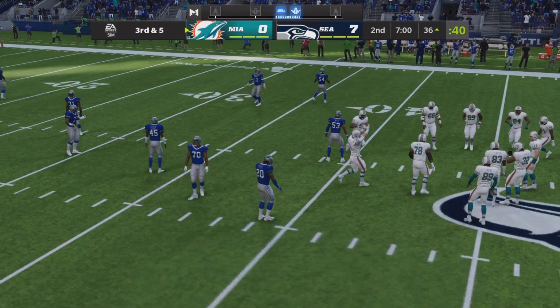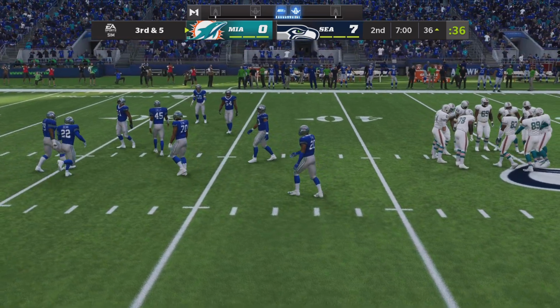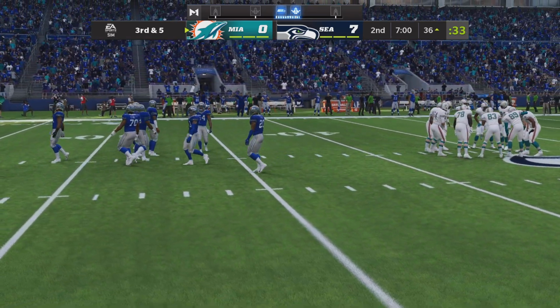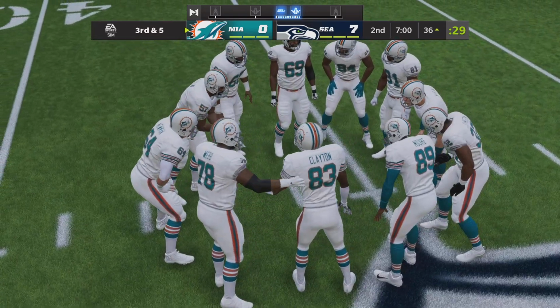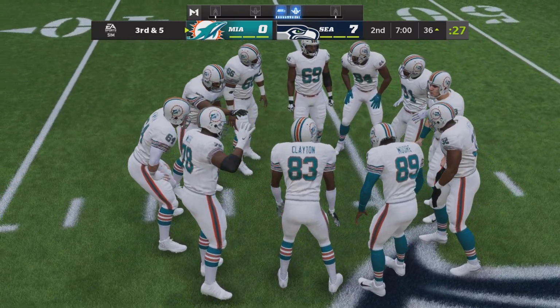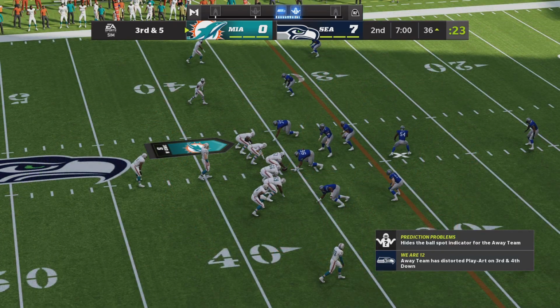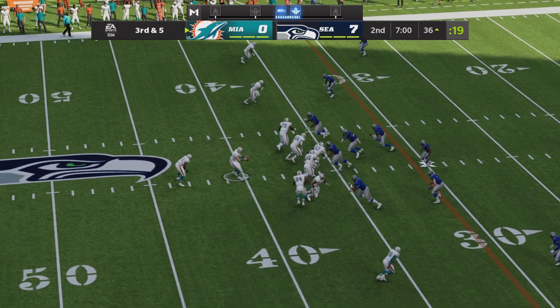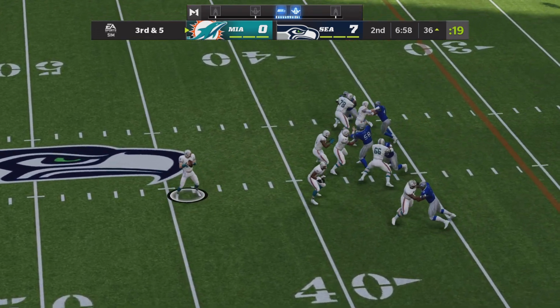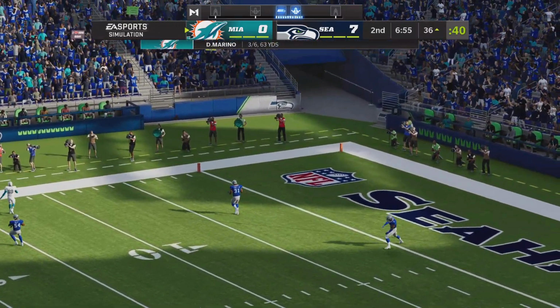It's Dolphins football here as we begin the second quarter, as they've got it with a 3rd down coming up. With Marino. And a throw there going to be incomplete.